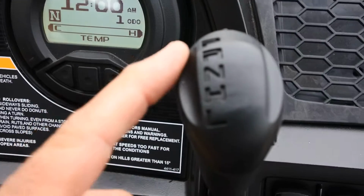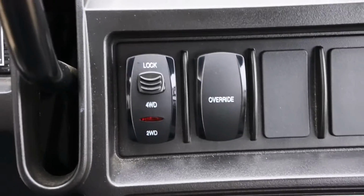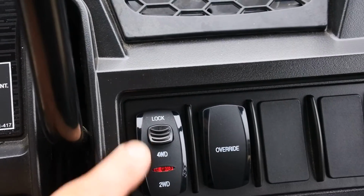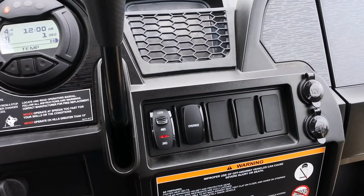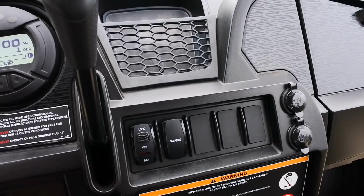Shifter: park, reverse, neutral, high, and low in the transmission. And the other cool thing about Arctic Cats is you can shift on the fly, two-wheel drive and four-wheel drive, and these have a locking front differential. So none of that on-demand business that some of our competitors have. These are a locking front differential. So two-wheel drive, four-wheel drive, just right like that, shift on the fly.